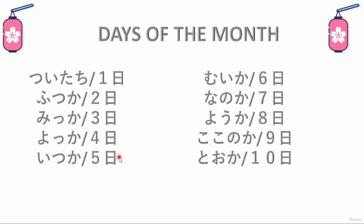And the fifth day would be 5日. The sixth day would be 6日. The seventh day would be 7日. The eighth day would be 8日. Ninth day would be 9日. And the 10th day would be 10日. Very good.